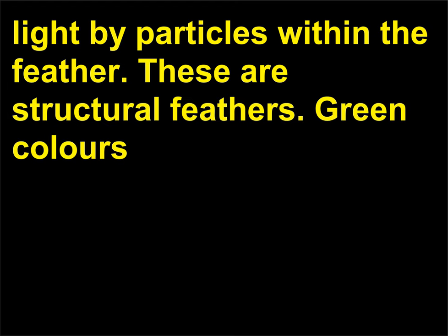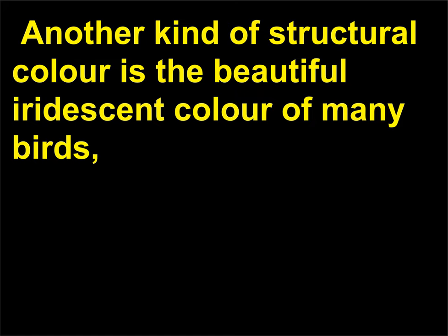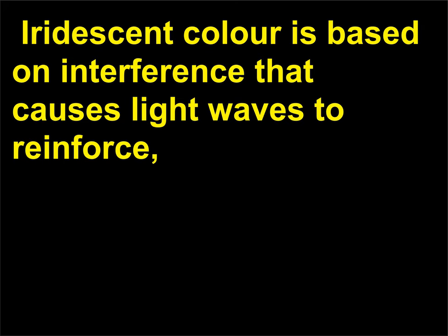These are structural feathers. Green colors are almost always a combination of yellow pigment and blue feather structure. Another kind of structural color is the beautiful iridescent color of many birds, which ranges from red, orange, copper, and gold to green, blue, and violet. Iridescent color is based on interference that causes light waves to reinforce, weaken, or eliminate each other. Iridescent colors may change with the angle of view.